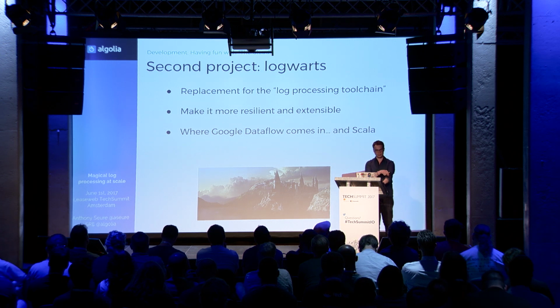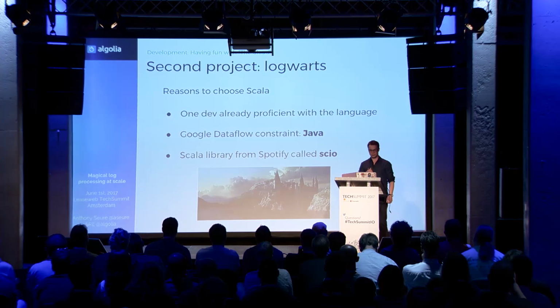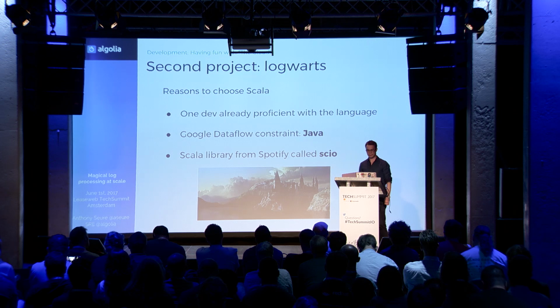And this is also where Scala comes in. The reason we chose Scala this time was that the other person working in my team was already proficient with the language, so we decided not to introduce something totally new. Also, a big constraint with Dataflow is that the main language you can use is Java. There is a second one, Python, but I think it's still experimental, so not really ready for production use. And finally, we discovered that there is a Scala library called Scio, made by Spotify, that is exactly a wrapper on top of the Java SDK for Google Dataflow, helping you do way more things and express things in an easier way. So that's why we decided to use Scala in the end.